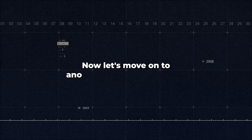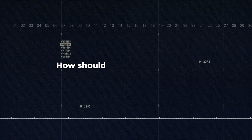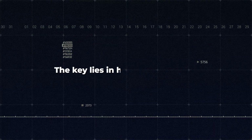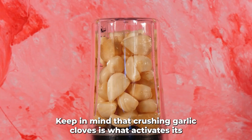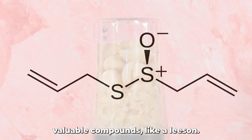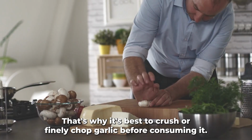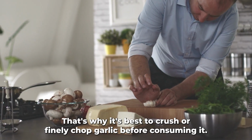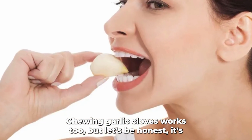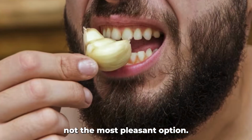Now let's move on to another important question. How should you prepare garlic to fully unlock its health benefits? The key lies in how you process it. Keep in mind that crushing garlic cloves is what activates its valuable compounds, like allicin. That's why it's best to crush or finely chop garlic before consuming it. Chewing garlic cloves works too, but let's be honest, it's not the most pleasant option.